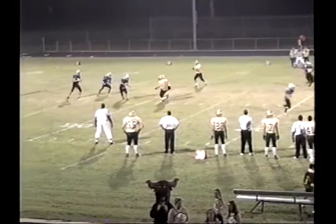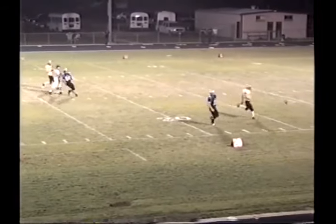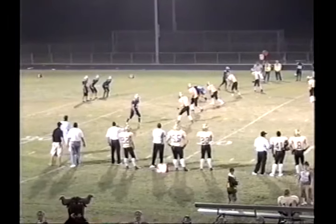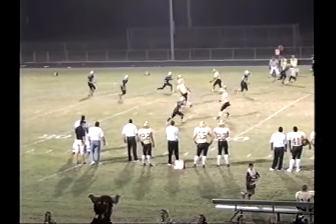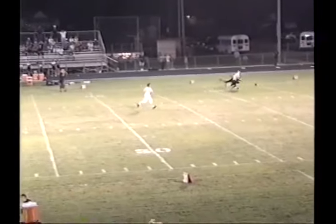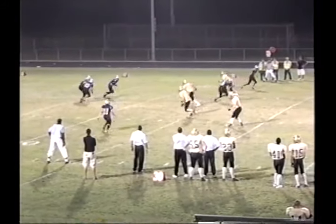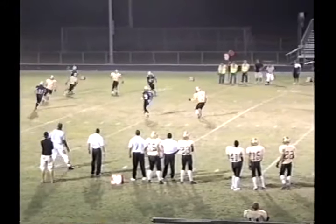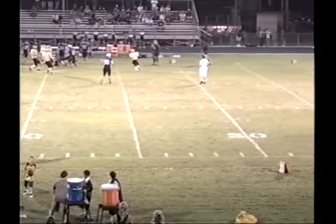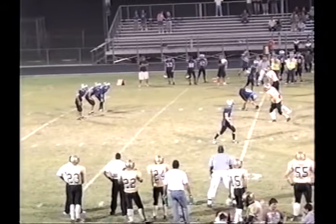There's a snap. Ball back to Mills. Mills launches a pass. Oh, over the head of number 11. Daniel Wheeler. Formation, second down. Mills. Mills launches another long pass. Outstretched hands to Jimmy Edwards. There's a snap back to Mills. Mills launches a pass. Villarreal. And Villarreal.